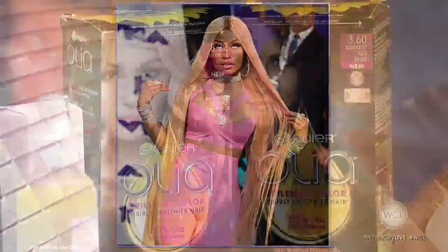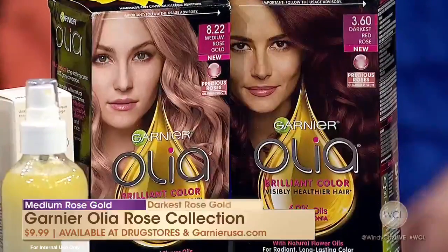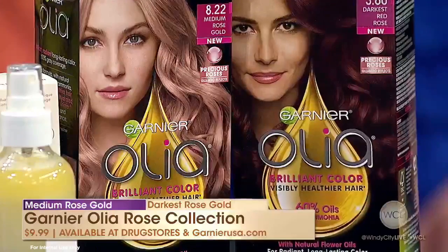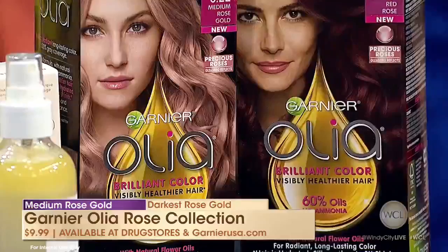I like it because it does cover grays, but it's also ammonia-free, and it's made with an oil blend, so it will leave your hair 3 times shinier. Oh, I love that. I'm always looking for a new trend. I might just try all of that out.